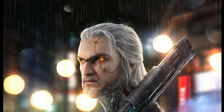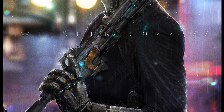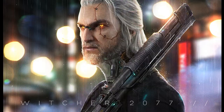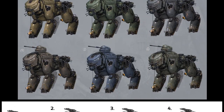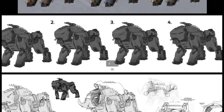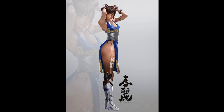So this is a Witcher 2077. I think this is some kind of fan art. So it mixed the world of, what's it called? The cyberpunk thing? Plus The Witcher. Damn. Toss a coin to your Witcher. Okay, some mech designs, different kind of proposals, color proposals, slight design variations here, and yeah. Damn, Chun-Li.